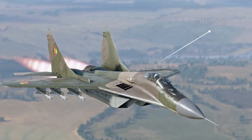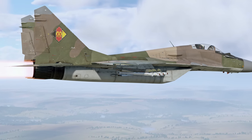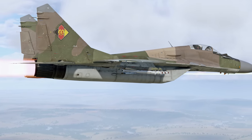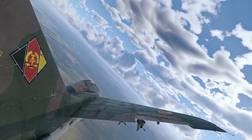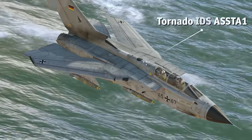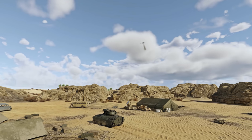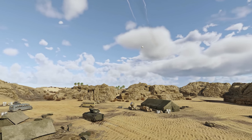If we move into the post-war era, then we could say the MiG-29 is the fastest aircraft in the German tech tree. But that would be cheating, as it's an export version of a Soviet plane. That's why we give the title to the Tornado. Yes, it was designed by joint efforts of several countries, but at least it has a lot of German DNA, metaphorically speaking.